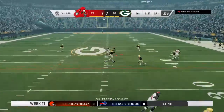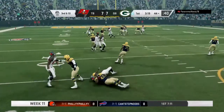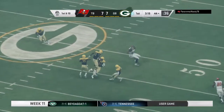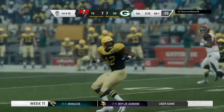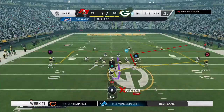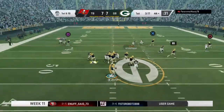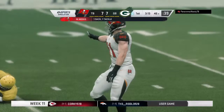Jameis to throw it. Into heavy traffic, and it's intercepted. Picked off right around the 43. And they'll take over inside the 45 at the 44-yard line. He had a little bit of the turnover bug last week. 3 interceptions. Not an absolute disaster, but another one here. Do you start to get a little worried? You worry about your team as a whole because you have to find a way to make those interceptions quote-unquote goal. Blitz coming, and down he goes.